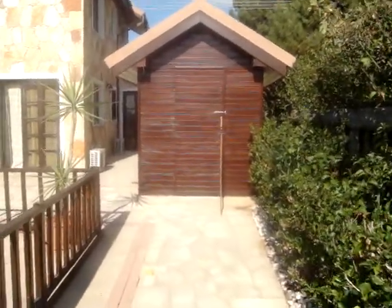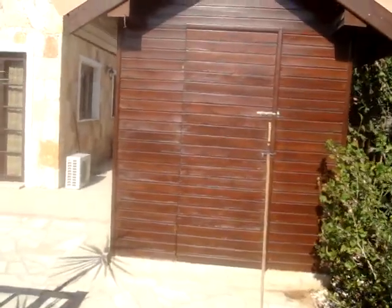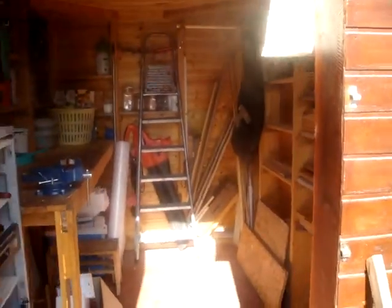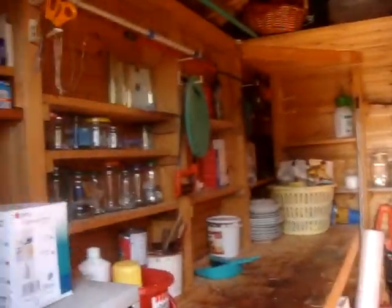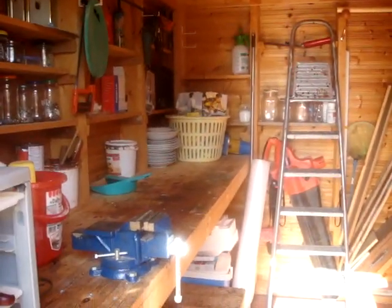Good size shed, 8 by 6. Just have a look inside. You can see there's plenty of shelves, storage area, workbench and vice.